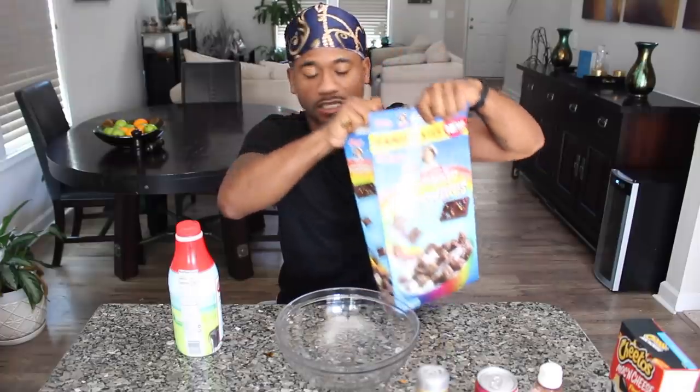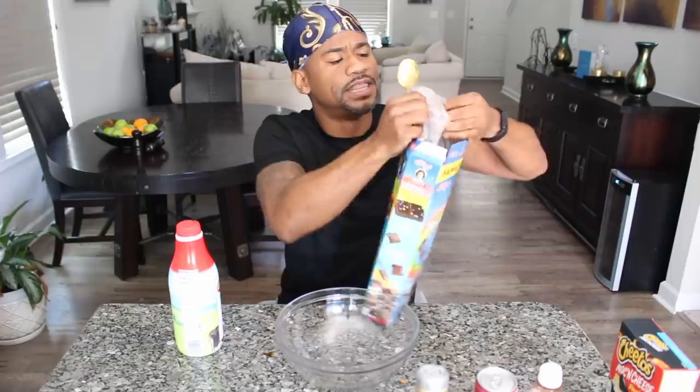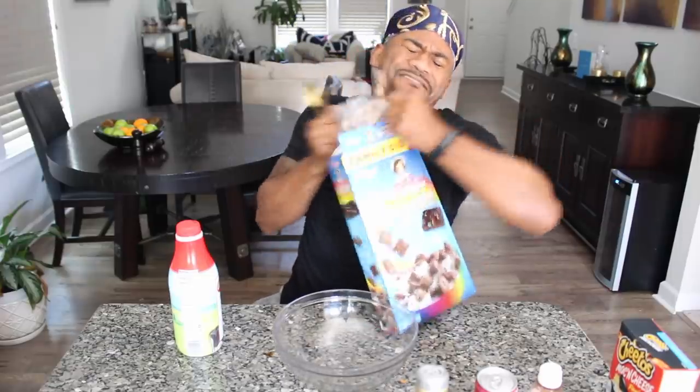Remember in a video I did last year, I said I thought you guys were kidding about this cosmic brownie stuff, so I literally had to cut my own cosmic brownies and made my own cereal. But this time, I finally got it. It was chilling right next to the Wendy's Frosty cereal. If you missed that video, make sure you guys rewind.